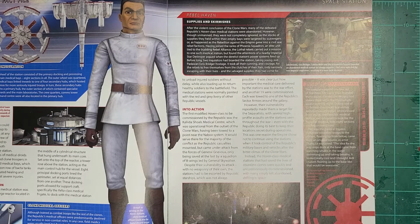Having joined the ranks of Phoenix Squadron, an elite unit tied to the budding Rebel Alliance, the Lothal rebels carried out a mission to one such medical station, but found the attentions of a nearby Imperial Star Destroyer piqued when the derelict station's power systems fired up.